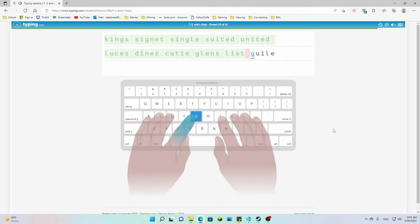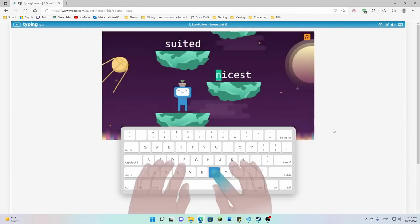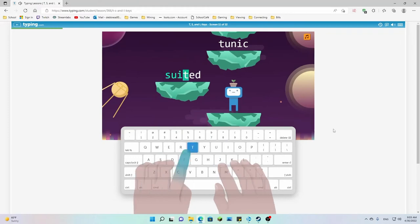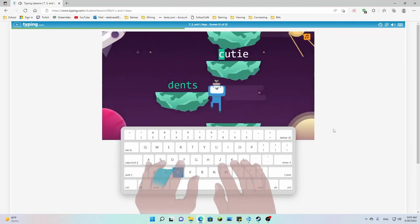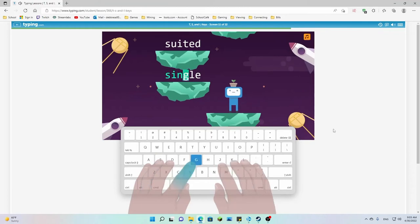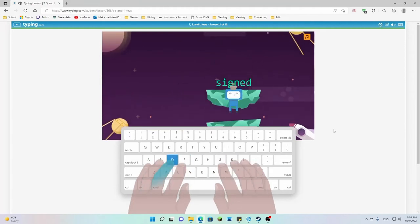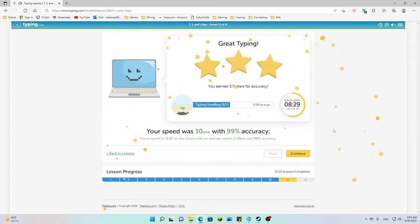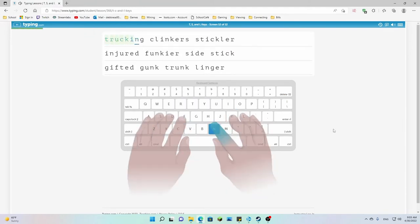Oh, I accidentally hit two keys with that. And I got 200 stars. Those are long words. I did pretty good on that one, though. 30 words per minute. These are long words.